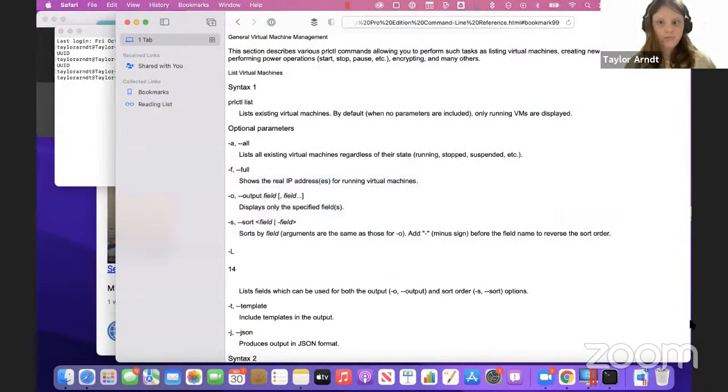This section describes various PRLCTL commands allowing you to list virtual machines. So what we're going to do is create a virtual machine. The way we do that is there are three different command line utilities. In this case, we're going to use PRLCTL, and that is the utility that we're going to create with. Like I said, I'm literally reading the manual as I'm doing this.